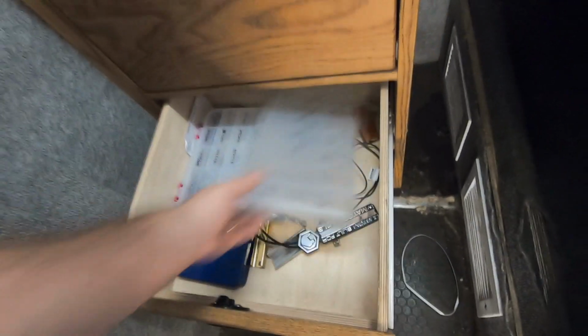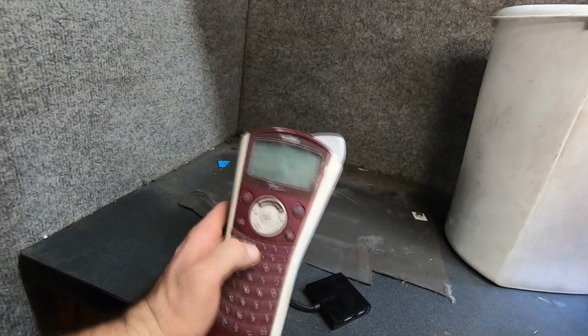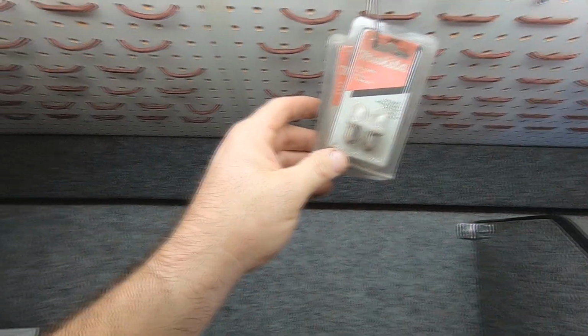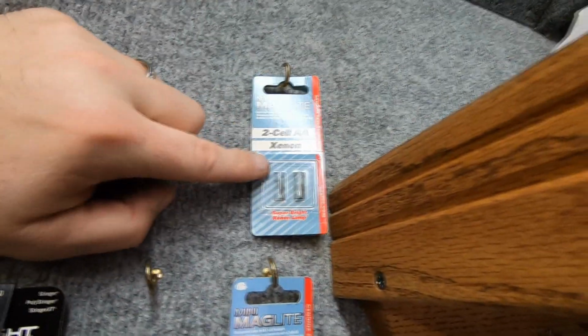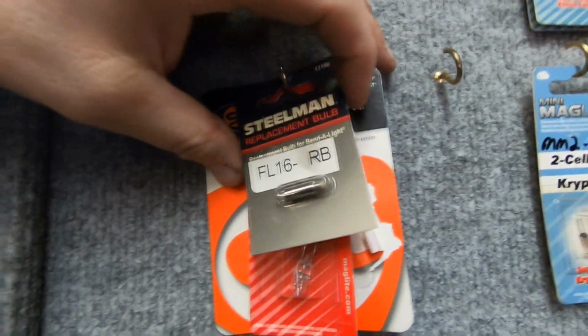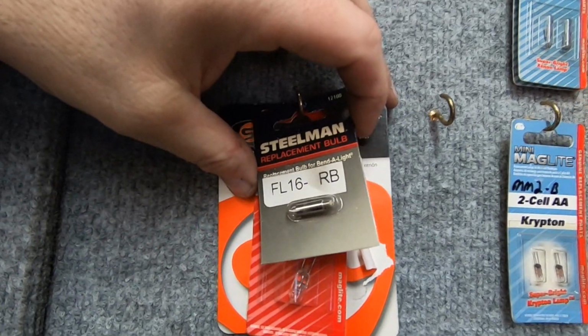So I might just empty that out. Brother P-Touch label maker. Well, that's pretty much the quick once around to see what's in here. So, oh, wait a minute. Here's a blast from the past. When was the last time you needed incandescent flashlight bulbs? And these Mini Maglite xenon bulbs. Ooh, we are going back in the time machine here, kids.